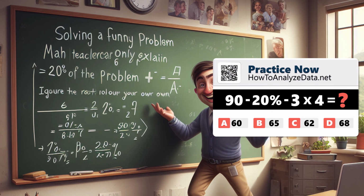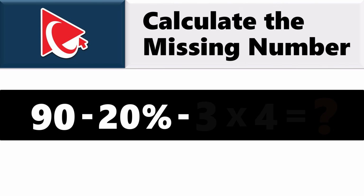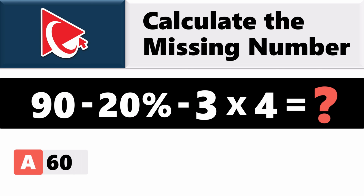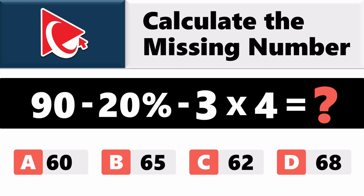You're presented with the expression 90 minus 20% minus 3 multiplied by 4 equals question mark, which you need to calculate and select out of 4 possible choices. Choice A, 60. Choice B, 65. Choice C, 62. And last but not least, choice D, 68. Take a close look to see if you can come up with the answer.